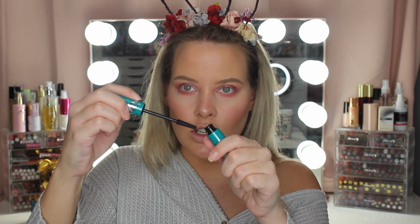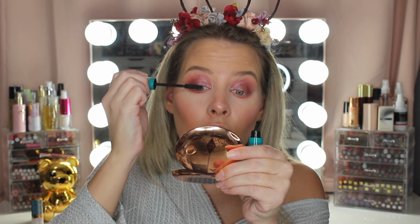I love this container. It's nice and heavy. Ooh, this wand is interesting. I mean, so far so good. It looks like it's lengthening and separating really nice. It's not really giving me any volume. It feels like a really nice mascara, but I just don't think it's going to keep my lashes up as much as a waterproof mascara does. But if your lashes aren't completely screwed like mine, I think you would really like this mascara.